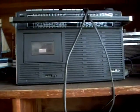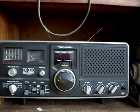Little Saba cassette deck's a good little one. Some sort of radios as well, digital frequency. Synthesised communication receiver. There you go. Some more boats. We've got some good pictures this week. Big Jeff Macon.